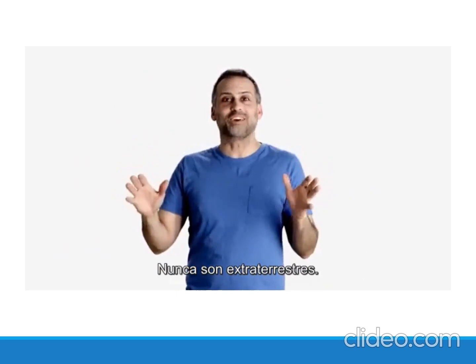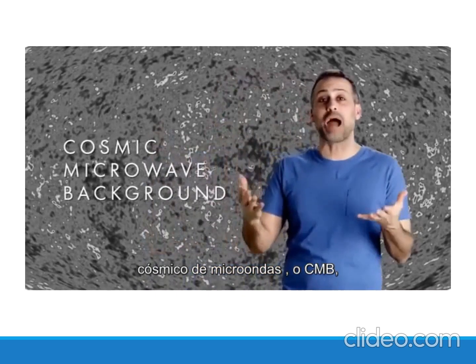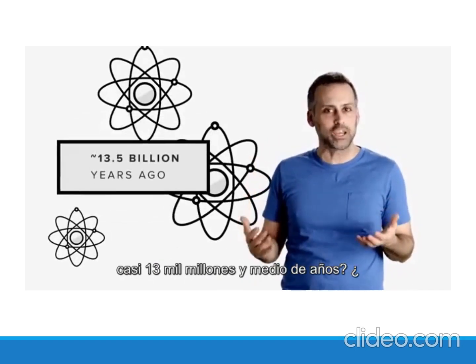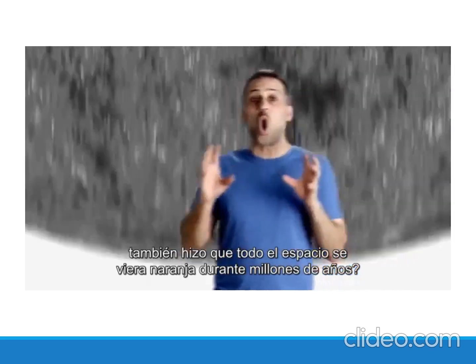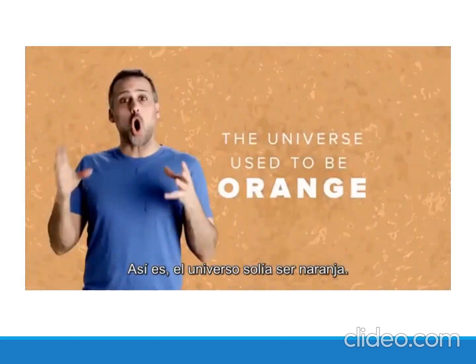It's never aliens. But what if I told you that the source of the static, which we call the cosmic microwave background, or CMB, was the process that formed the first atoms in the universe almost 13.5 billion years ago? And what if I also told you that the source of the CMB also caused all of space to look orange for millions of years? That's right, the universe used to be orange.